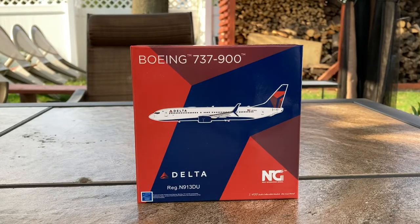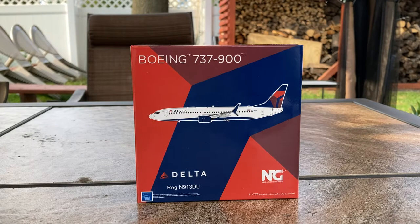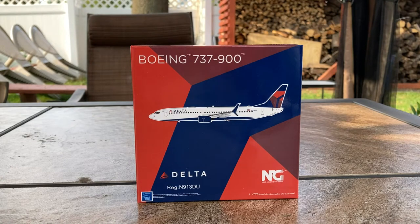Now, the reason why I got this model is because Delta flies year-round with their 737-900ERs to Salt Lake City, and during the months of peak demand, usually June to late November, early December, they alternate between the 737-800 and 737-900. With this model, this is actually the final Delta model that I need for Newark, as I already have the 737-800 and CRJ-900ER, so I have completed my Delta Newark fleet.